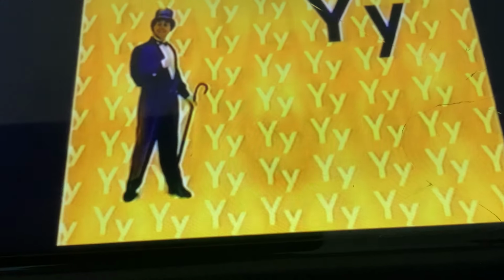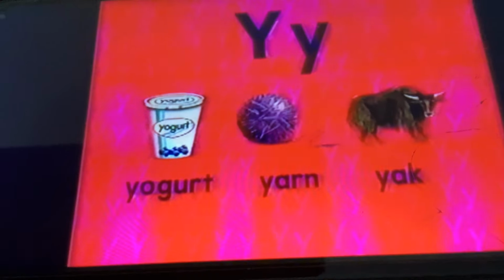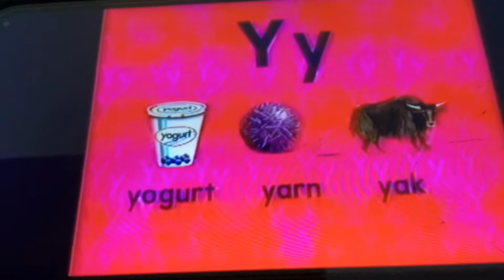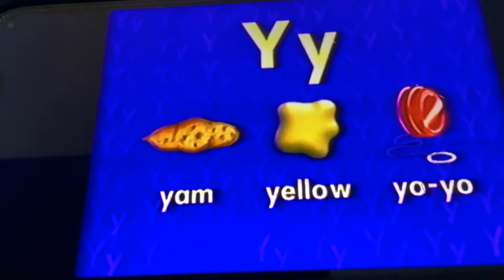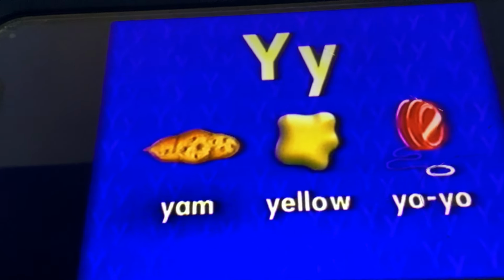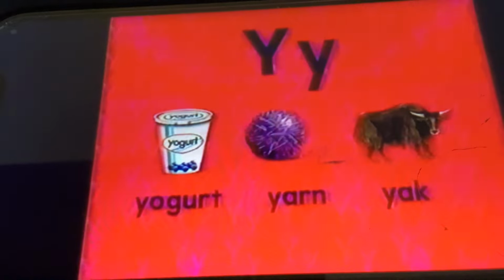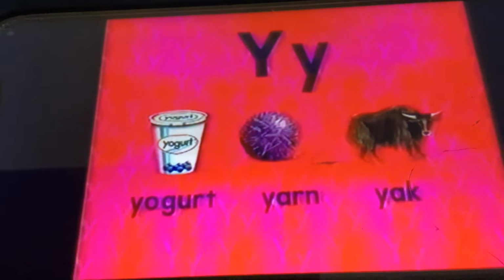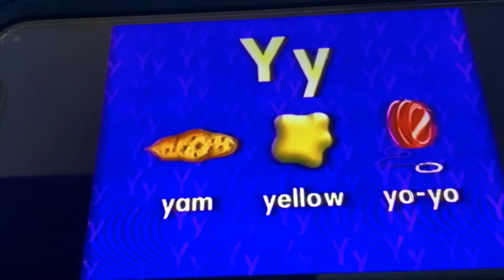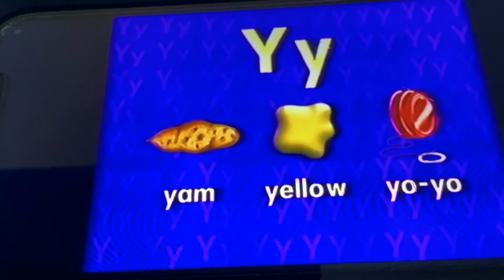Yee-haw! You're doing great! I see a capital Y and a lowercase y. Let's sing Y words, you've got the knack. Yogurt, yarn, and a yak. A few more words for you to know. Yam, yellow, and yo-yo.